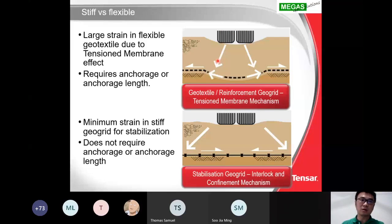So in this picture is the reinforcement geotextile or reinforcement geogrid, which is more of a flexible geogrid. Like we explained, it requires a deformation. When the load acts on top of it, it forms a deformation and then mobilizes the strength to support the load on top. And this one usually requires anchorage at both ends.